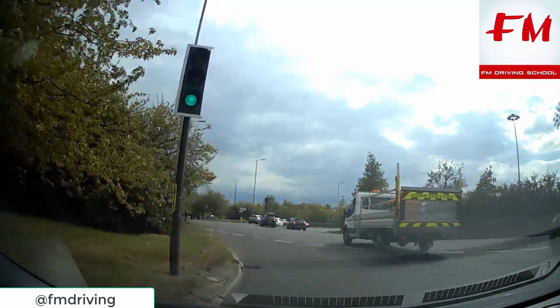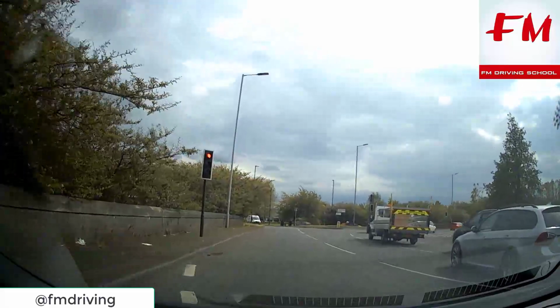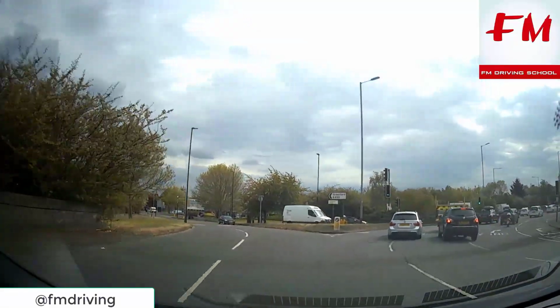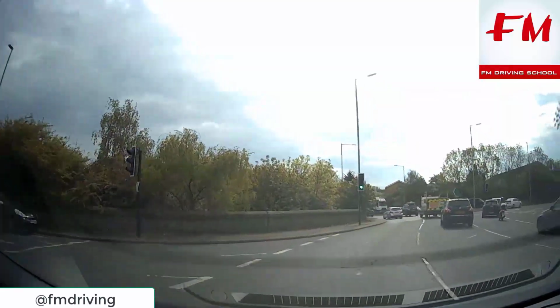Double check the right, please. Yeah, good. And move to the left. Check our left mirror. And go to the correct gear. Excellent. And a lot of people are cutting across. You see that? It's quite normal in these areas. Okay, excellent. Stay here. Done.